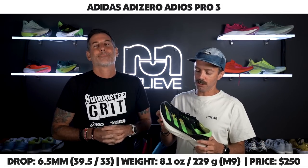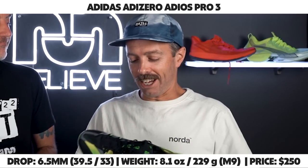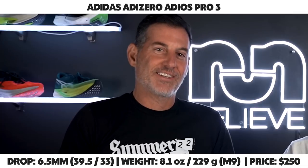So we have 3 shoes left, and it could go either way on these 3. I think you could juggle them, and whichever one you caught in your hand, that would be the one that you'd say was your best. They're all really close. So we got the Adidas Adizero Adios Pro 3, so many Adi words in there. And I gotta say, I feel like the way that Nike kind of went backwards in some things with the Alphafly, these guys moved it forward.